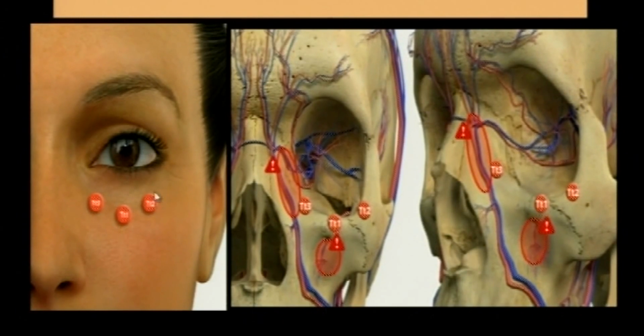For the tear trough, you can see these are all red. Here you have the infraorbital blood vessels, here you have the angular, and here you have the zygomaticofacial artery. You should know where the orbital septum ends. Many times I see people inject much anteriorly.